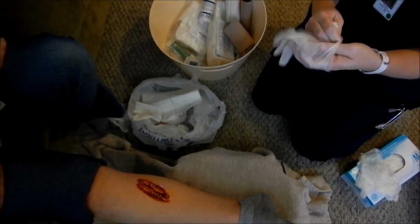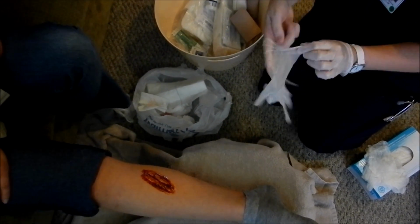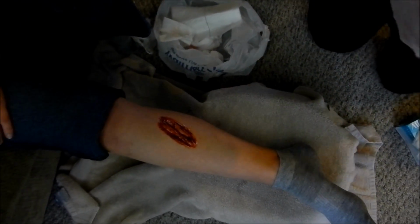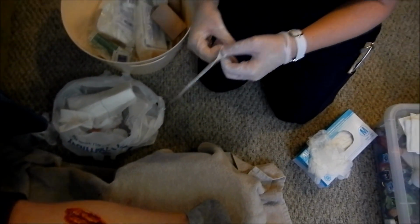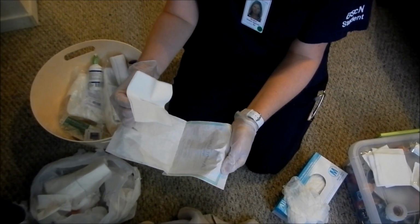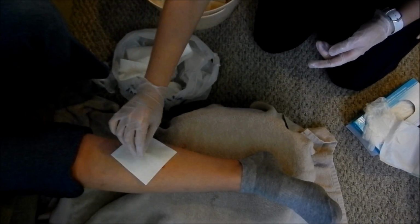In home care, there's many things that you can use on wounds to aid with healing. Stuff that can absorb the drainage or antibacterial products that would help keep it from getting infected. For now, we're just going to cover it with sterile gauze. So you would open the package and make sure to only touch the back side of it. You would never touch the front area, and you'd apply that to the wound.